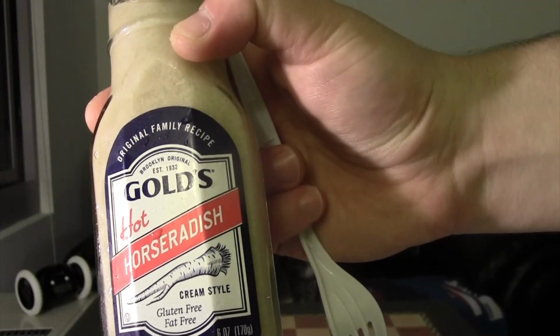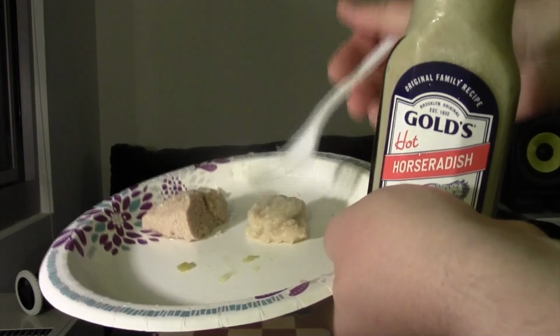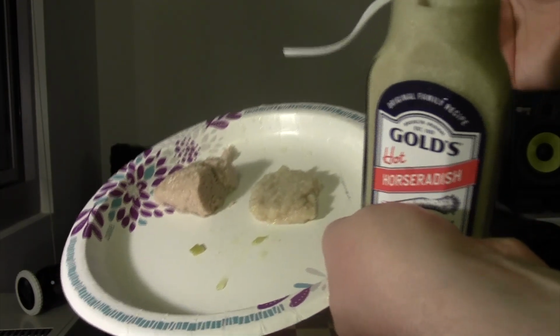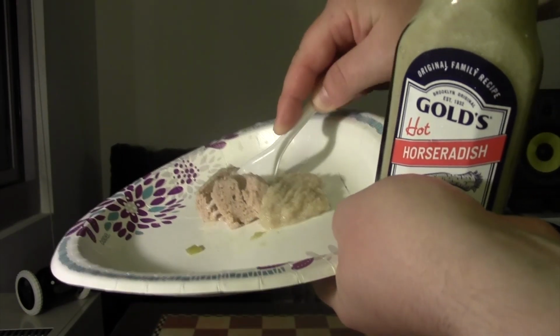Here now is the cream style hot white horseradish. A nice name, nice strong billing there. As you can see, it looks a little bit creamier, less pulpy than the red horseradish. Let's get some on the plate there. Let's get a little more, another nice little dollop. You can see it doesn't quite have the same legs. It's more of a paste or a cream for sure. Here we got another half a gefilte, and let's give this baby a taste.